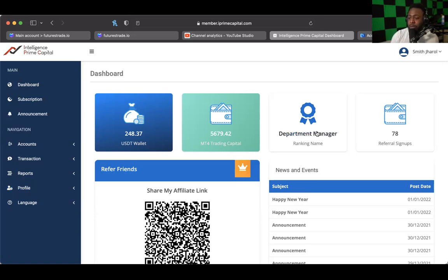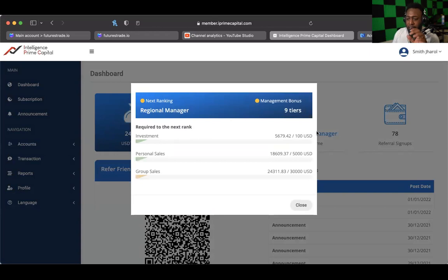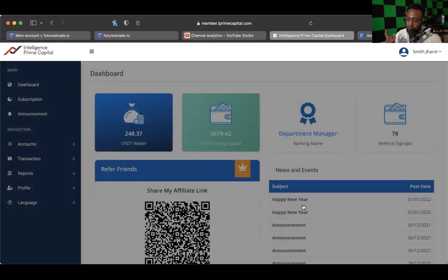So let's talk about where I am so far. I am in a department manager position. And I am a little less than $6,000 away in group sales from reaching regional manager. All right. And I'm very excited about that, because there's a lot of growth that happens in between this regional manager rank and the shareholders rank, in which all of the residual portions of this compensation are unlocked, unleashed like the dragons, and they're just flowing into your crypto account, in your trading account. So I'm excited about that.